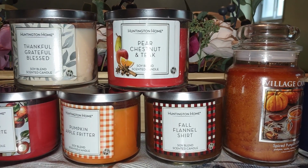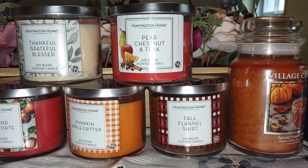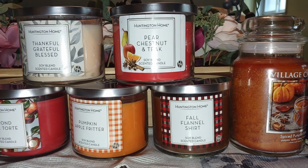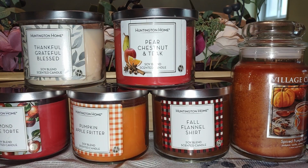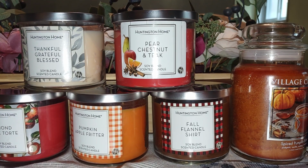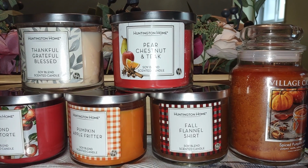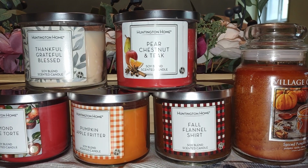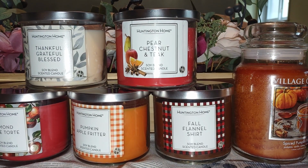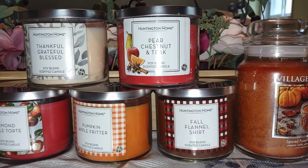So let's go ahead and actually get into the candles now that I have shared the big news. So today Aldi did release their 4 new fragrances for fall, as well as there was a fragrance that I picked up from last go around of the 3 wicks. The last collection, honestly, I just wasn't impressed with. I also picked up some random candles at TJ Maxx. So let's go ahead and get started.